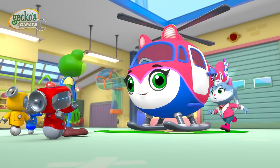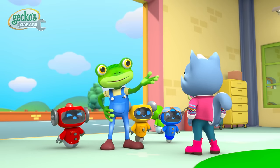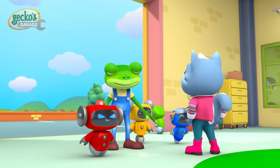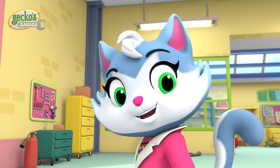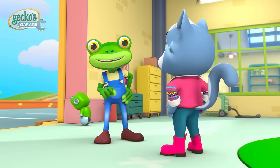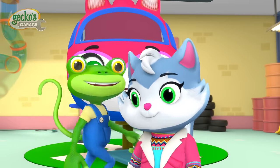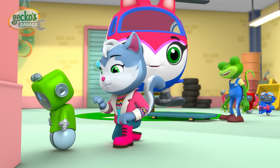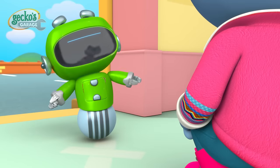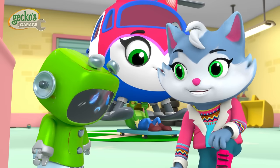Hola, Gecko! Oh, hi, Cat. Time to fit some extra special kit. Go, go, Mechanical. May I talk with her, Gecko? Thanks, Cat. What is wrong, Corazon? Would you like to help me with something?